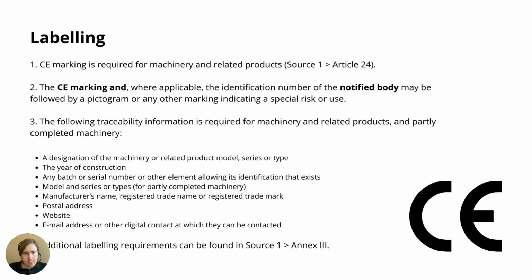Finally, we have labeling requirements. So CE marking is mandatory for machinery and related products. Now, if your device is subject to the notified body requirement, which in turn depends on the module, then you will also need to have the identification number of the notified body. Other than the CE mark and this number, there's also traceability information you can find down here.